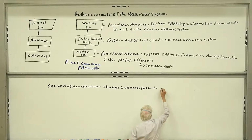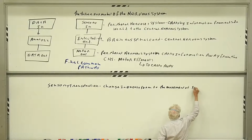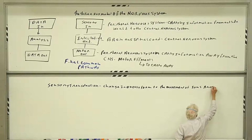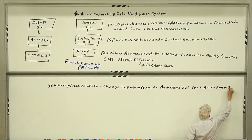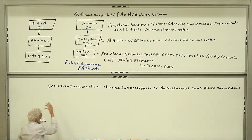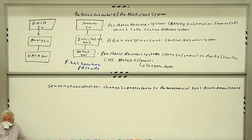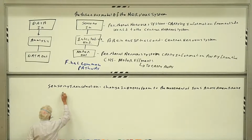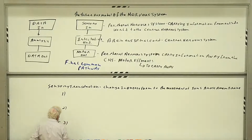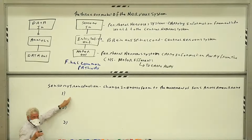To the movement of ions across a membrane. In order to transduce, to change the form of energy and then recognize that change in the form of energy in the world around us, we have to change that energy form to the movement of ions across membranes. It doesn't matter whether we're talking about the three major forms of energy. All of them will boil down to the movement of ions across membranes.